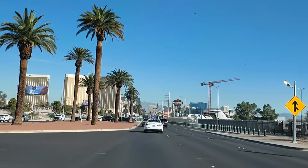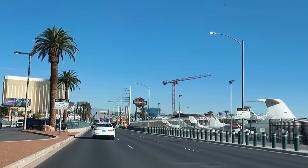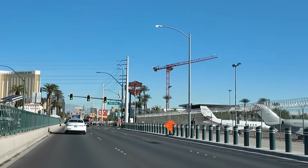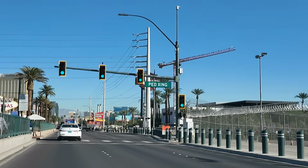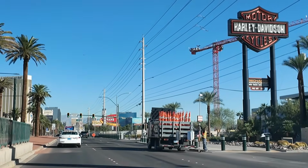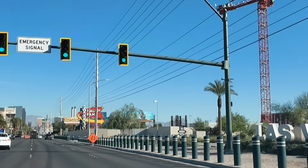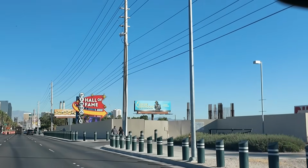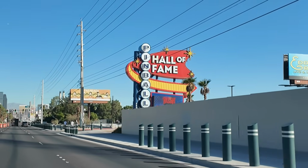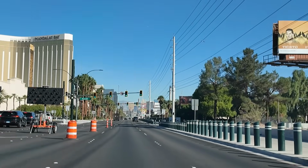That's over here to the left, and then to the right you can see this tower crane. That is the Dream Hotel site, which has been pretty much shut down. I guess they didn't have enough money, so from what I read, they gave the site to one of the construction companies because they couldn't pay the bill. So that is done. All right, so this is Russell Road right here.